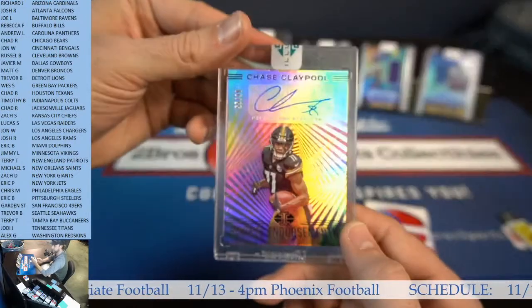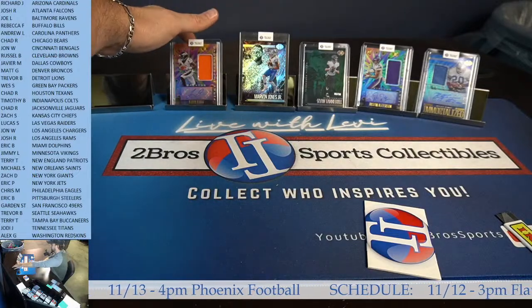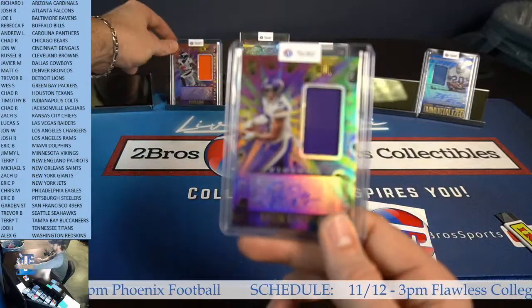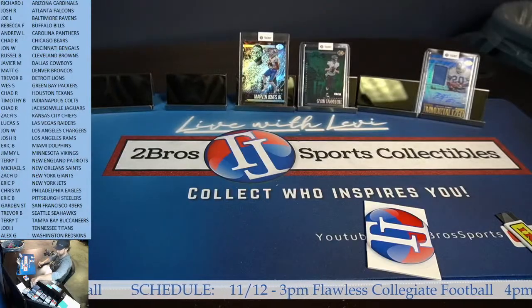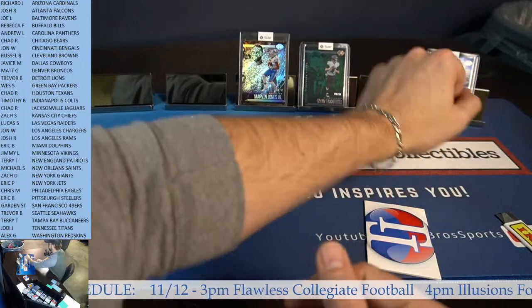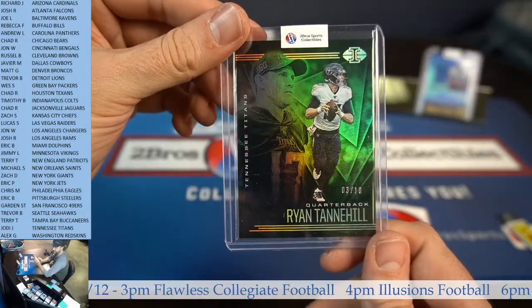I'm going to take down Claypool to 99. Pittsburgh. This one's numbered a little higher. I'll take down Jefferson. Vikings. And then right after it, the Broncos. Jerry Jeudy. Then I'll take down Tannehill, Green, 3 of 10.